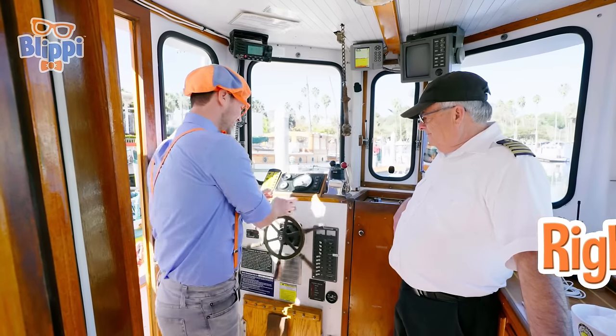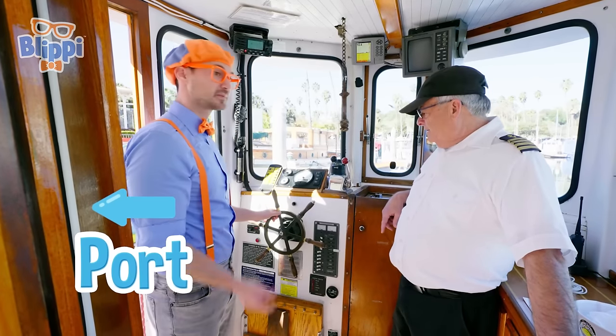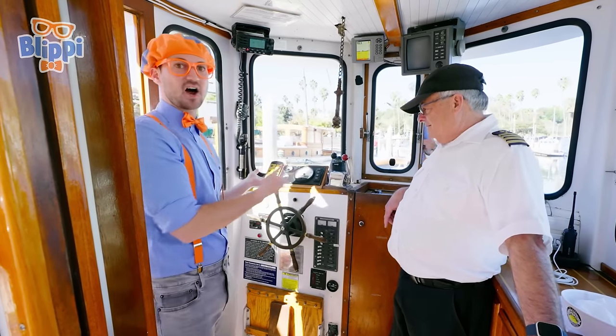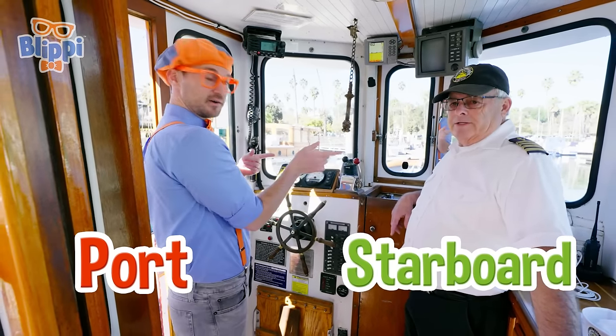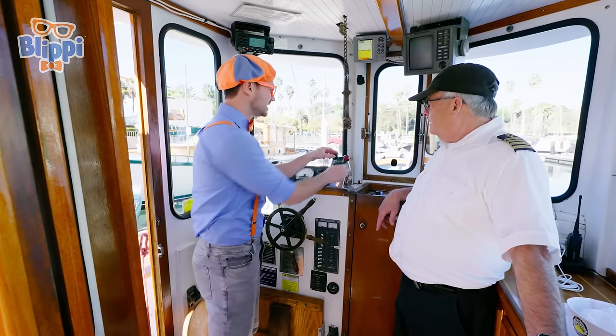What's the left and the right called on a boat? The left side's the port side. Okay. And the starboard side is the right side. Wow, cool. And sometimes I see colors at night on boats on the left and the right side. The red side is the port side. Okay. And the green side is the starboard side. Whoa, cool.